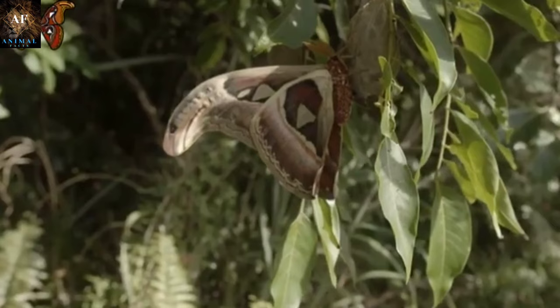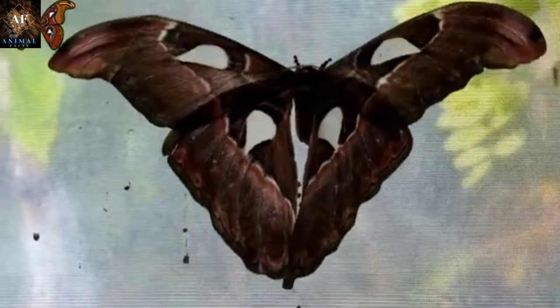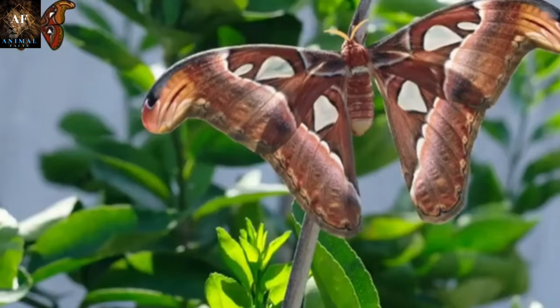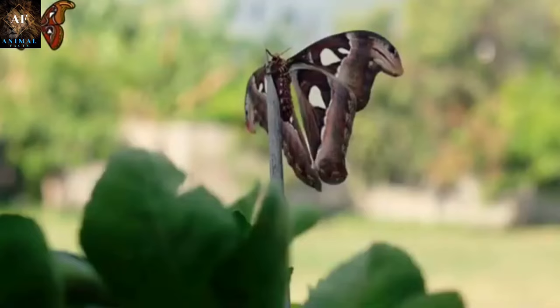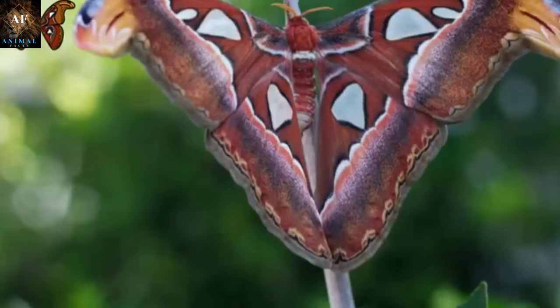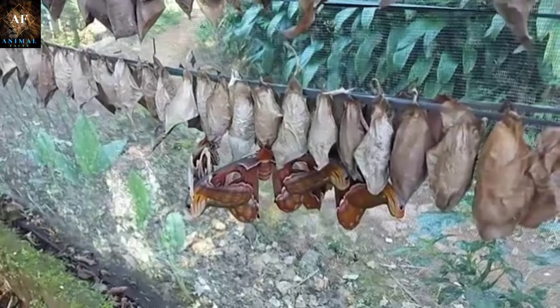The wings of the Atlas moth have intricate patterns that resemble the patterns found on maps, giving the species its name. The wings are usually a combination of reddish-brown, yellow, and orange hues, with subtle lines and spots that help with camouflage. The wings of the Atlas moth are relatively thin, yet their large size makes them appear substantial. The wings are held in a characteristic V-shape when the moth is at rest.